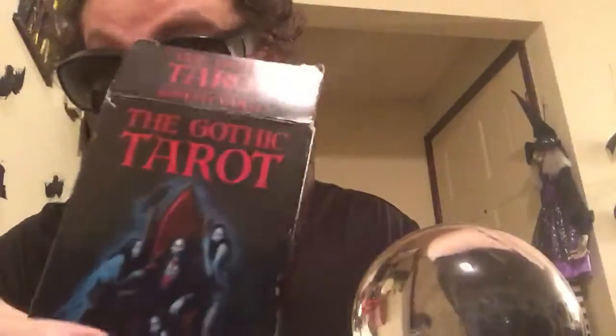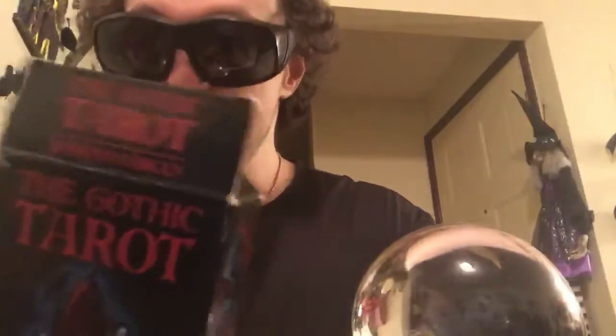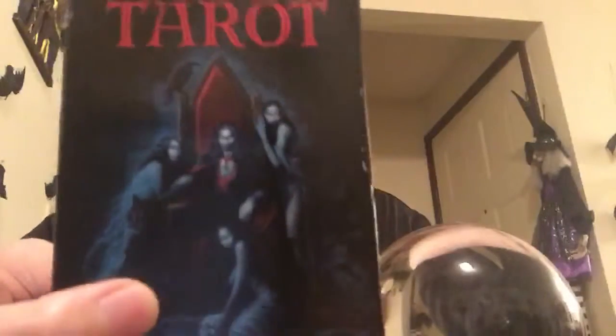Today we're going to focus in depth on this very Gothic tarot deck, so Gothic in fact that it's called Gothic Tarot deck by Joseph Vargo. Here I'm showing you the box in which it comes.